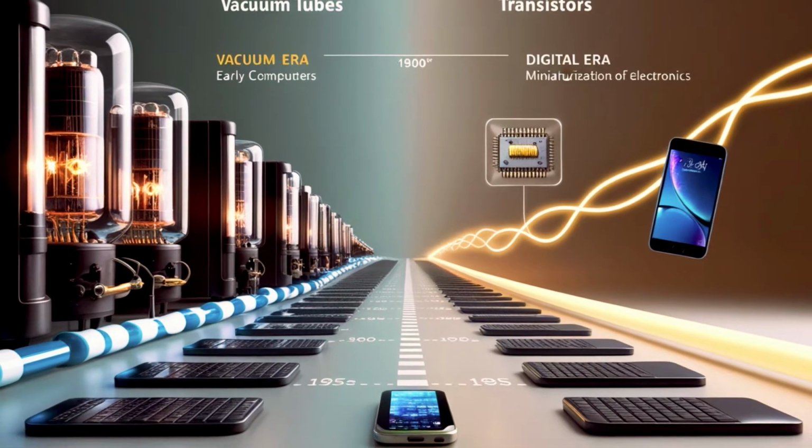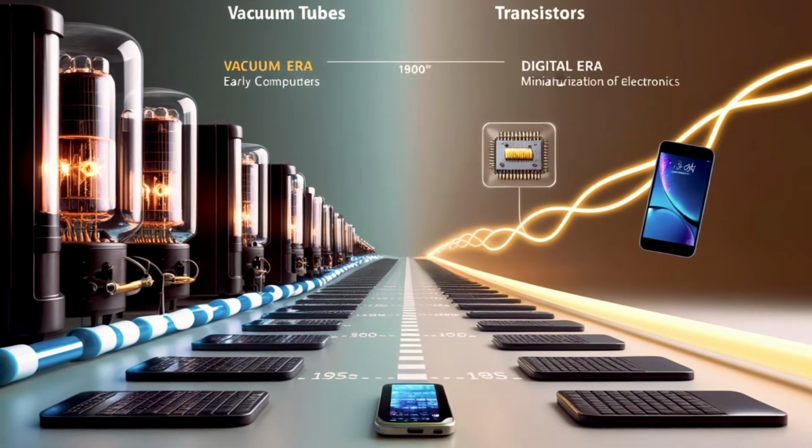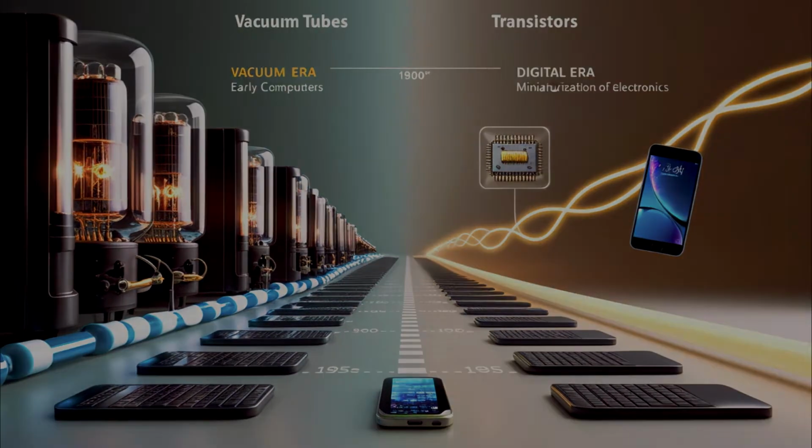Imagine if your smartphone used vacuum tubes. It would be the size of a suitcase and weigh a ton. Thanks to transistors, we carry powerful computers in our pockets.